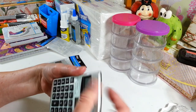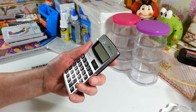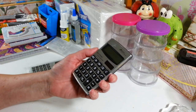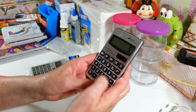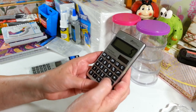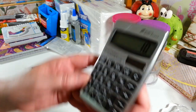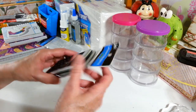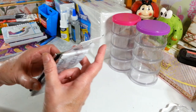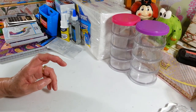They also had the scientific calculators. I've never tried the calculators from the Dollar Tree, so I don't know how well they work, so I'm not going to tell you to run out and buy yourself a scientific calculator. But these work really good. So, we do 5 plus. There you go. And they're really bright. The numbers show up really nice. So I grabbed a couple of them because I just like to have these laying around. I'm always looking for one. I know I have one on my phone, but half the time I don't even know where that is.